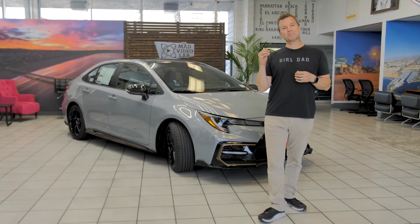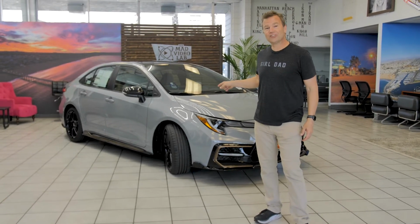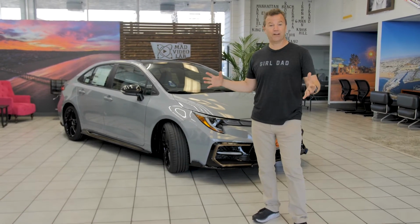Alright, so what do you think? Is this the sportiest new vehicle for under $25,000? I think so. Also love the cement color. It's one of my favorites in the new Toyota lines.